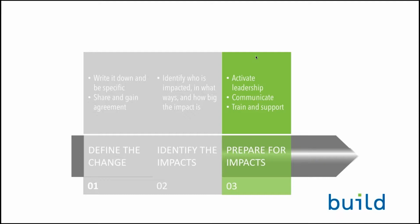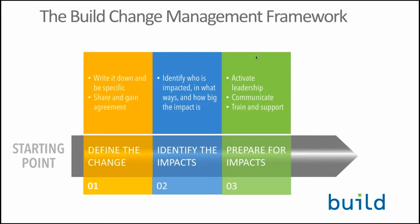Second, you need to determine who needs to know about this and be communicated with about it, what the messages should be, and when and through what mechanisms. And then third, you need to make sure that you're training the right people at the right time and that you have the right support for them after you go live or after the change happens. So that's the framework. Define the change, identify the impacts, prepare for the impacts.